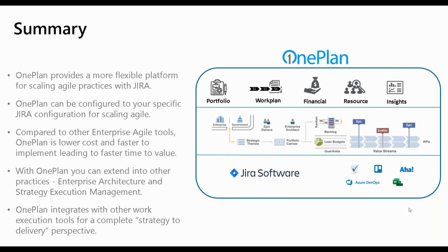With OnePlan, you can extend into other practices, enterprise architecture, strategy management, as I showed. So while you're in Jira, you can extend into other areas that might be helpful for leadership to achieve lean portfolio management or agile portfolio management that they're trying to do. And then, as I said, we integrate with other work execution tools to have that complete strategy to delivery perspective. If you're only using Jira and Jira Align, you might be limited from that standpoint. So again, OnePlan gives you the ability to have a more comprehensive view.